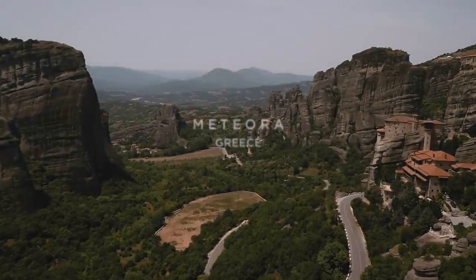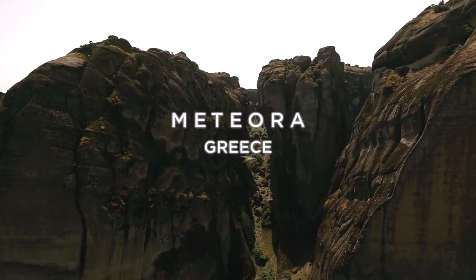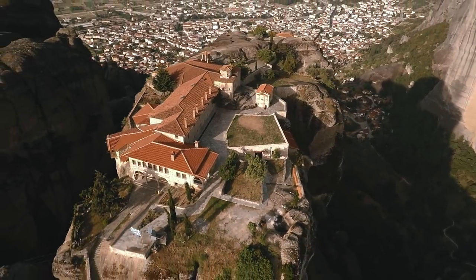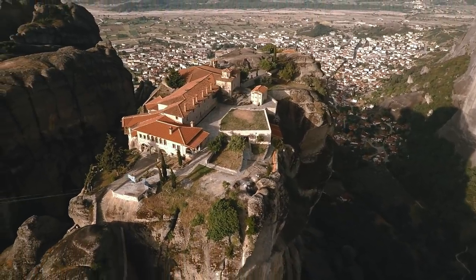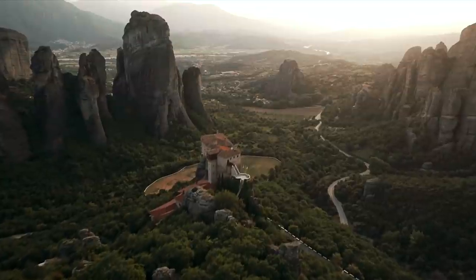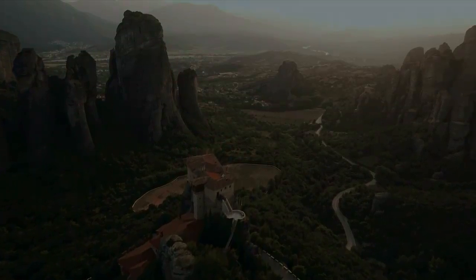Number 10. Meteora. There is no doubt that a visit to this impressive monastery, Meteora, perched atop massive boulders, is a must. Built by monks looking for absolute solitude, these monasteries offer mesmerizing views over the plains.